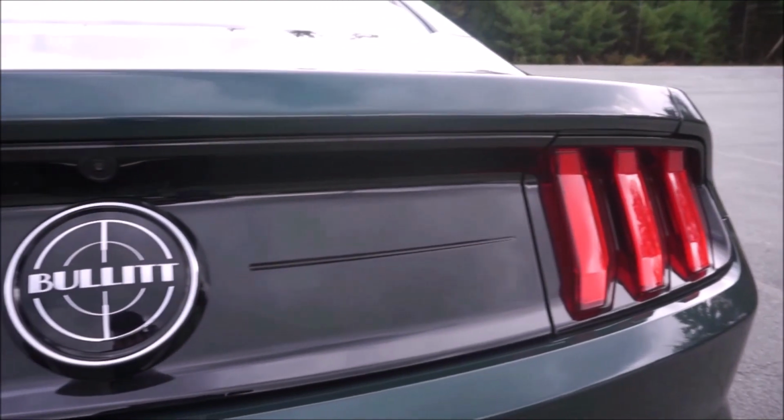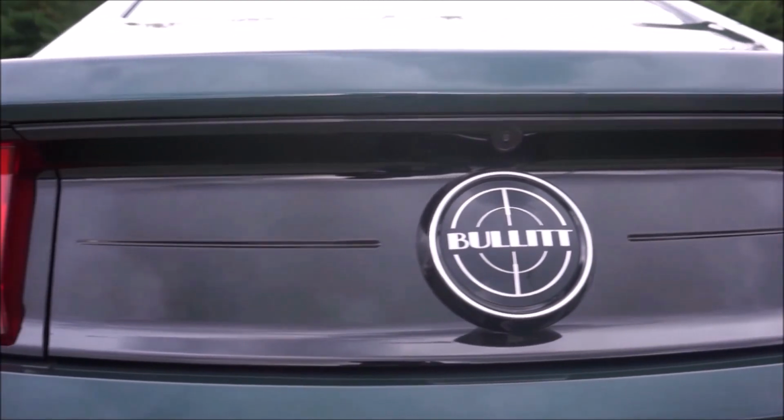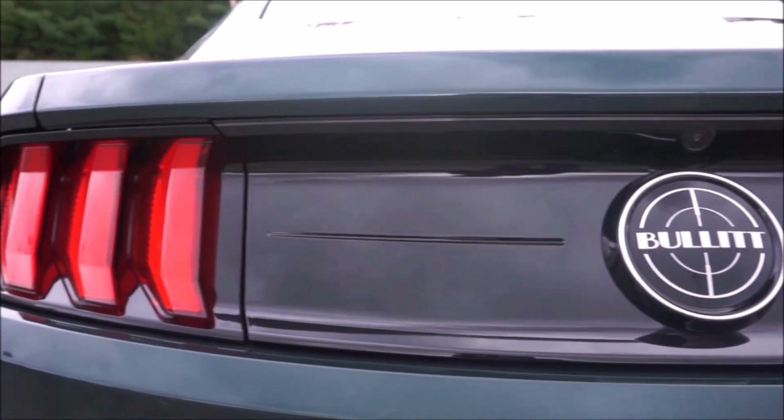So the Bullitt only costs about $1,590 over a Mustang GT with similar options, if you're equipped the way I just said. So is it worth it? Well, let's talk about the movie Bullitt. People say it's not worth it because the movie Bullitt sucked. Well, the movie Bullitt sucked, definitely.